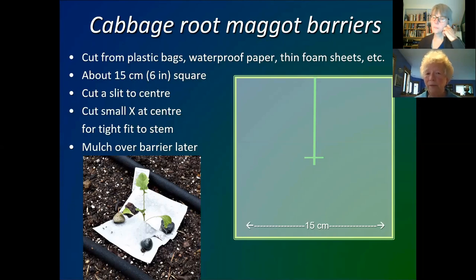If you can possibly leave that parsley and let it go to flower, it's just fantastic for beneficial insects. That will attract aphid predators into your garden. So by leaving those to flower, you will actually solve the aphid problem and solve the aphid problem on other plants as well.